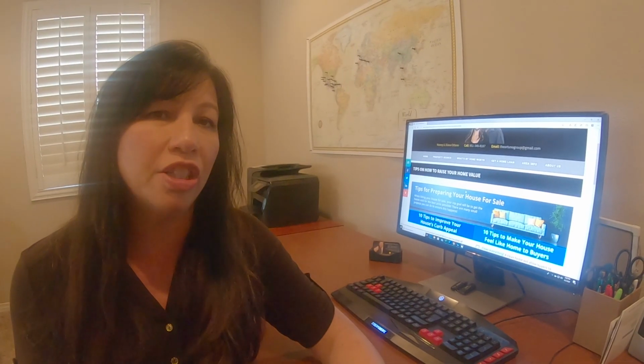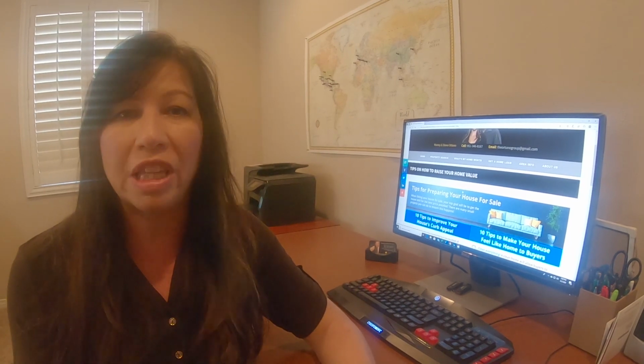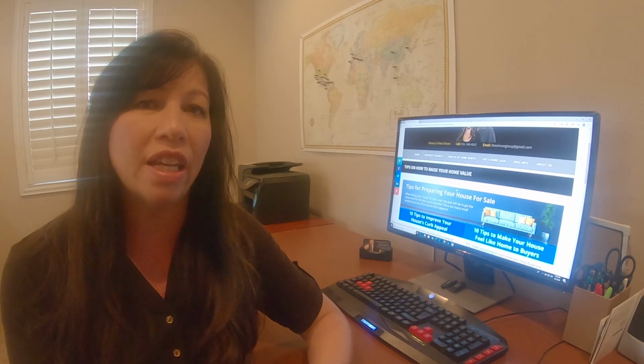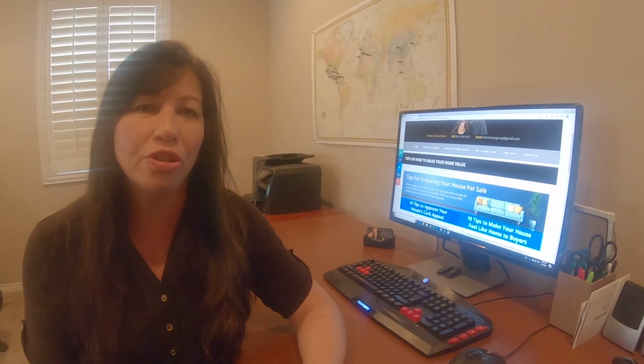It feels more open. So if you have a garage, a storage unit, an attic, anywhere you can store these items, so when a potential buyer comes in, they can walk in and envision themselves living in this home. Once you move into your new home, you'll be able to unpack these boxes that you had safely stored.